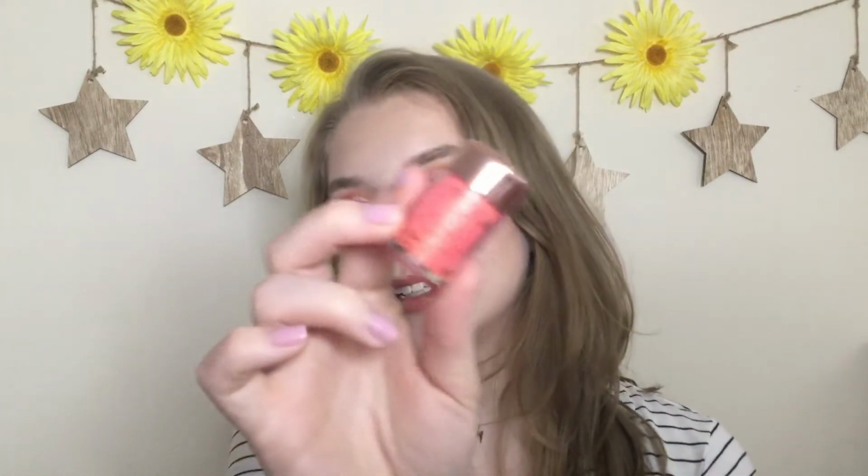Alright, so we have 3 products left, and then I'm done shopping my stash for spring. The first product I knew I had to put in here because as soon as I saw this pigment and got it in, I was like, this is going to be perfect for spring and summer. And that is the ColourPop Kathleen Lights pigment in the Ram. You guys, look at this. It's like a hot coral.